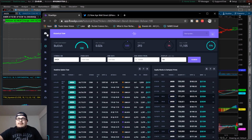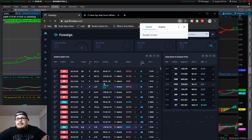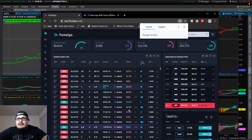And it works pretty nice here, guys. So if you go to the dashboard, basically it just alerts tickers as they come in for those big option sweeps, either way. So there's a lot of selling today, so a lot of puts. But this is showing you where that big money, the smart money, is positioning themselves.